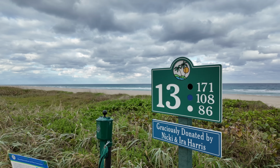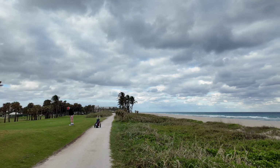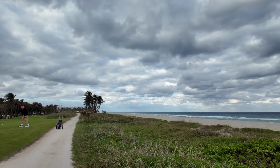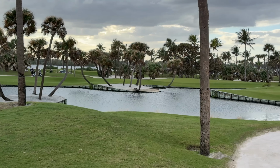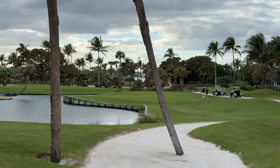Thank you, Instagram, for the recommendations. I think every single person that made recommendations of what I should do with a day in Palm Beach said come to the Palm Beach Par 3. So here we are. We're on the 13th tee box, and I just can't even understand how this place exists. It would be like building a golf course in the middle of Central Park. You've got some of the most valuable land anywhere, and this awesome Par 3 exists.